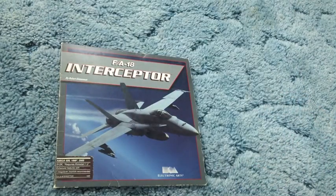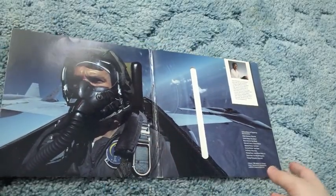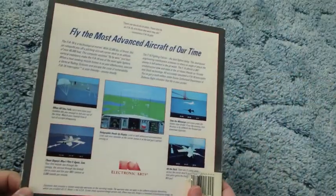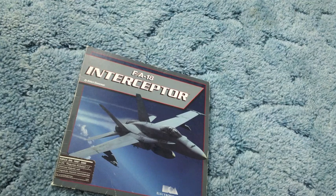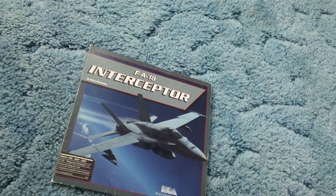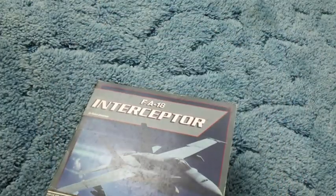First up is FA-18 Interceptor. Now the cool thing about these is they're kind of like old LPs, like gatefold records. So obviously the back, and the record would go in there, or in this case the disc, as well as the protection wheel, instruction manual, etc. And they just look really cool. Now I think these are all American. Well, in fact I know these are definitely American, but what I mean by that is I don't know if they were released in the UK like this, because I can't remember seeing anything like this. Obviously they all came in boxes or cases. But this is different, but I like it. It's good. That's the first one.